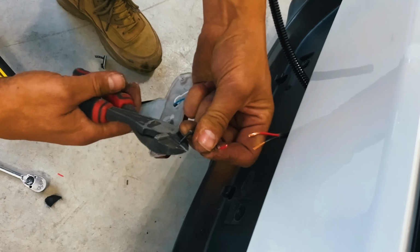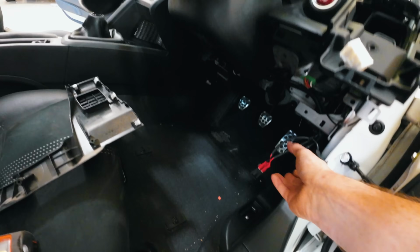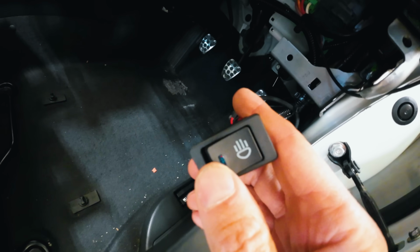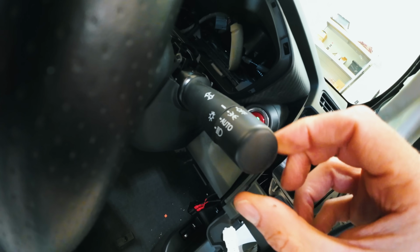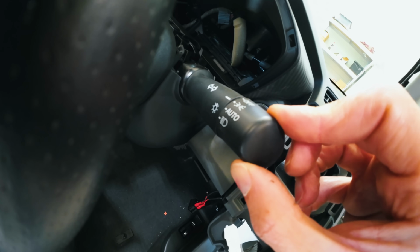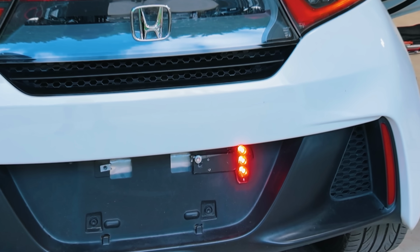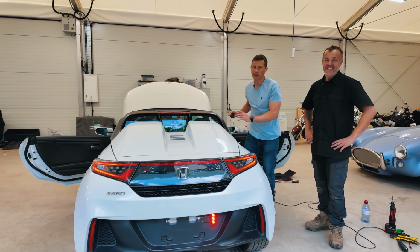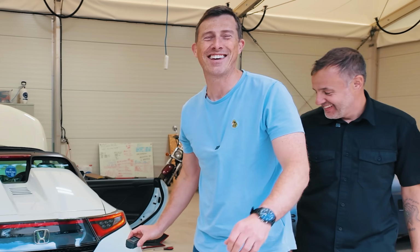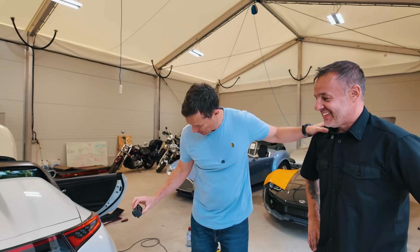After a bit more work rewiring, it was time to try again. Okay, take two. So once again, I've got the ignition on. I'll just turn the switch on. Lamps off, so it should be off. It's off. Side lights should be off. And the fog lamp should come on now with the headlights on. No. Right, let me try. Main beam, not on. You are definitely lying this time.